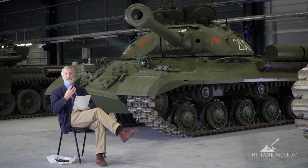In other words, keeping what's original up to spec, doing it properly that way, and also going to be able to spend more time on restoration projects. And some of the vehicles in the museum, to put it bluntly, they've had a lick of paint, but apart from that, they've had no attention at all for decades. So this new facility is going to give us the opportunity to be able to do things like that.